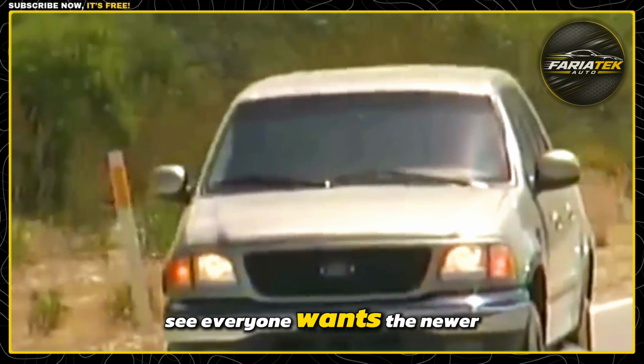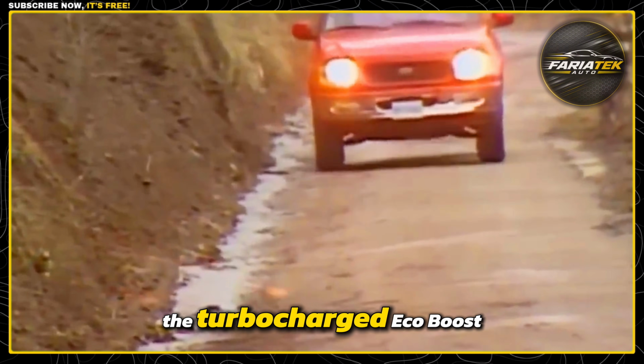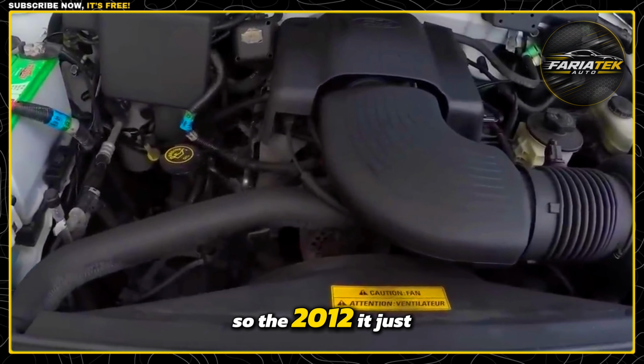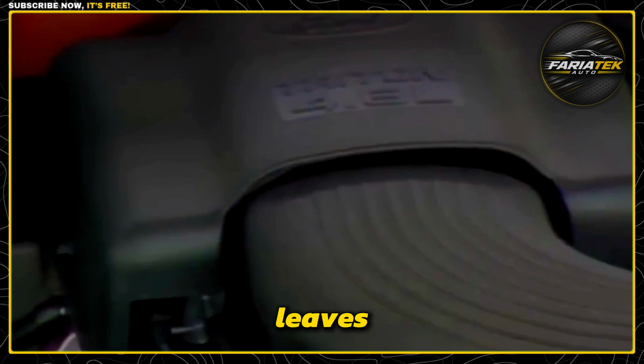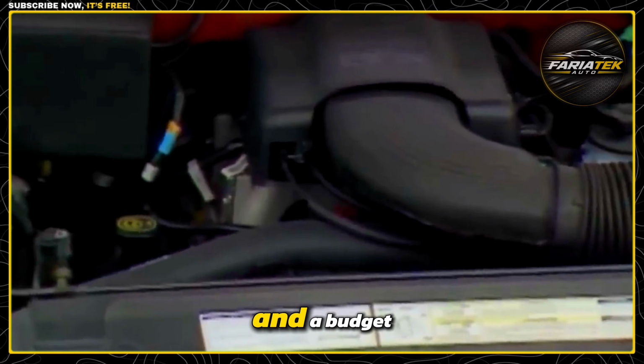See, everyone wants the newer ones, the aluminum body, the fancy screens, the turbocharged EcoBoost that sounds like a fighter jet in a school zone. So the 2012? It just sits there, price tags dropping like autumn leaves, and that, my friend, is where the magic happens for anyone with a brain and a budget.